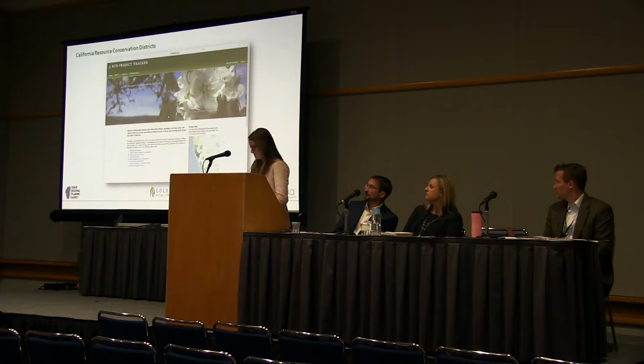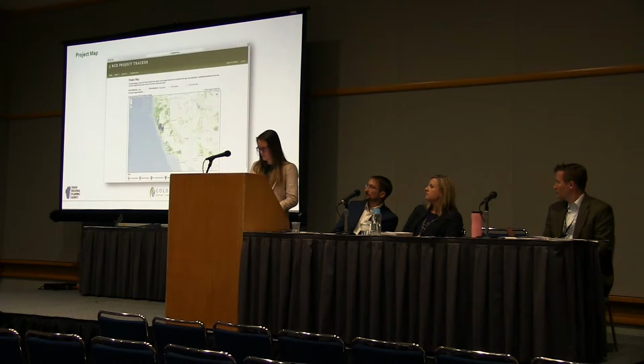So this is a zoomed in version of the map. So we decided to work with a small group of 18 RCDs to get the site up and running, and we tried to get a diverse geography and diverse size too. So some RCDs, for instance, like in Tahoe, they have 200 employees, whereas my RCD has 6. So there's a big difference in scale. So we tried to get a bunch of different RCDs together to pull this together.